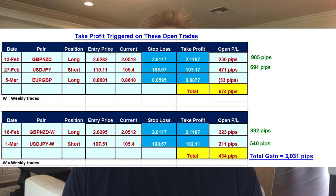And yesterday, based on a crazy Sunday night session, we closed out all of these trades, hit their respective take profits, and closed them for a 3,031 pip profit. 3,031 pips. That was accomplished in just over a couple of weeks. This was the biggest one-day haul in the history of the Pattern Trader. Pound New Zealand shot up 1,300 pips in the Sunday session, and dollar yen went down 300 pips.